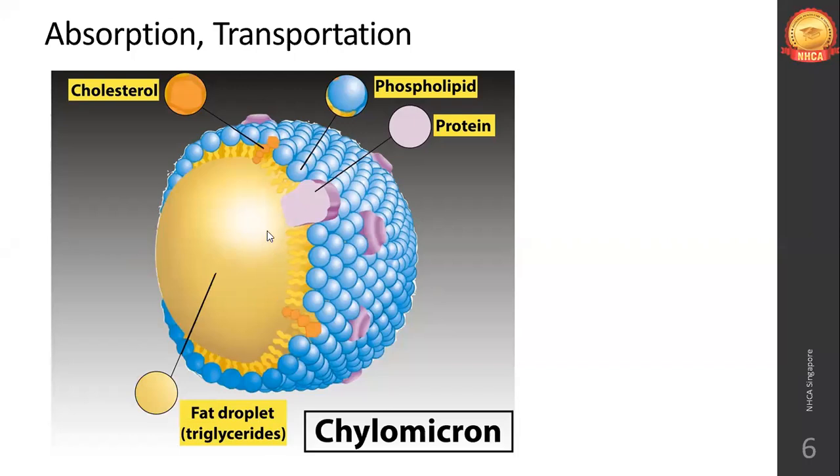So why is this important here? Remember that we are talking about fat soluble vitamins. Whenever a vitamin is getting absorbed into the intestinal lining, it has to go somewhere, it has to be stored somewhere, right, before it goes into the bloodstream. So this is the fat inner core area in which the fat soluble vitamin will get mixed up, and from here the chylomicron will be able to transport it into the lymphatic system or direct blood circulation. This is how chylomicron helps in transporting as well as storing all the fat soluble vitamins.